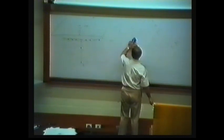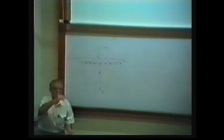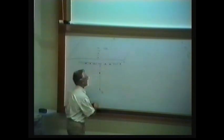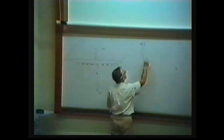Suppose instead of a step function we have an impulse. Can you help me to find the diffusion picture when the transmitter creates an impulse of current? That's simple. So suppose we have that's current, that's time, that's the width of the impulse.